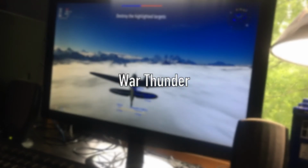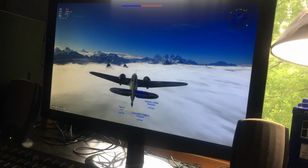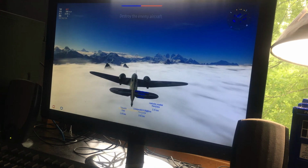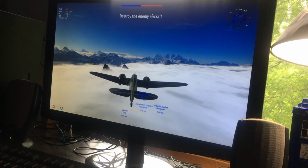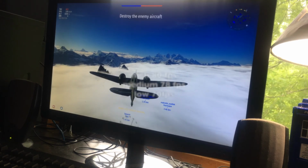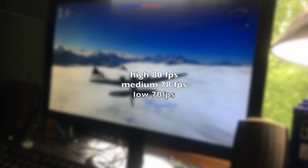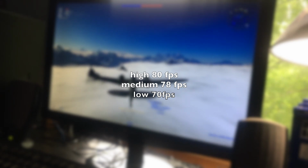Next was War Thunder. This was really impressive. It was in the high 70s on high settings on the graphics modes. And it was able to do 80 FPS at the highest. Lowest was around 70 FPS. And it was really reliable.